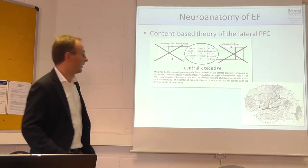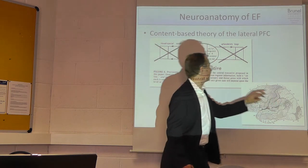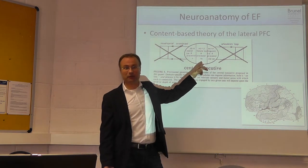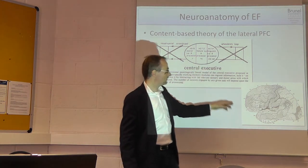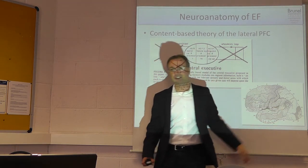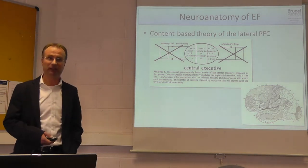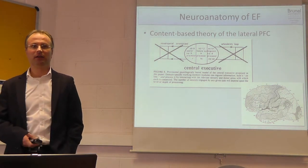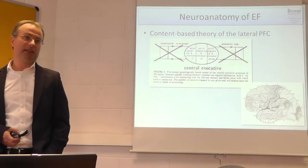Okay. So that's why I mentioned area 7 in the parietal cortex, the linked respective posterior brain areas. TE is temporal, and 39/40 is here, which in humans is Wernicke's area, which is a perceptual speech area. In these tasks, is there comparatively more activity in the frontal lobe? Yes. Yes.